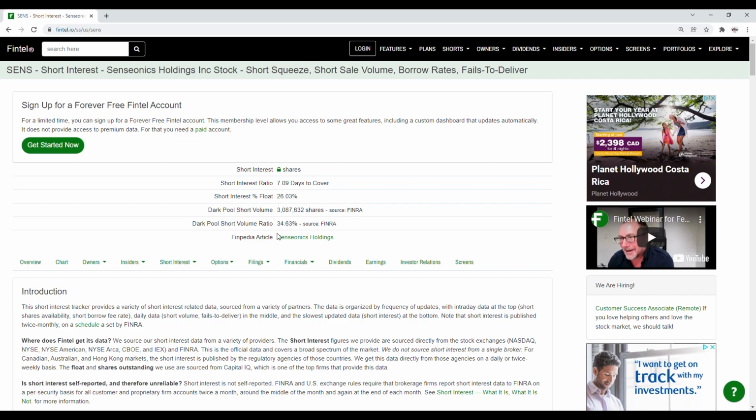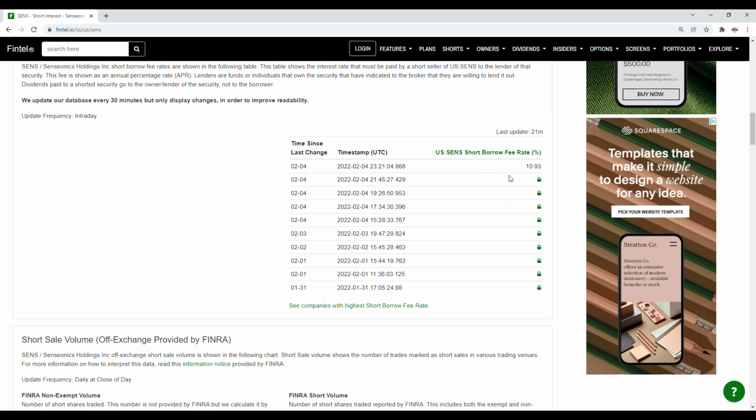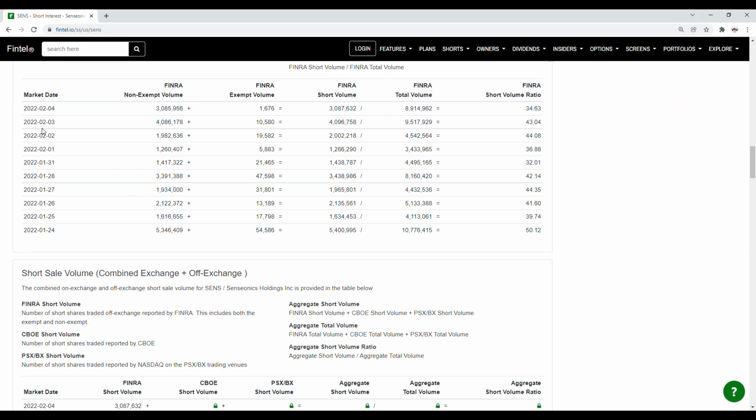So now when we take a look at the short interest, the dark pool short volume ratio is at 34.63%, and for the dark pool short volume, it is just over 3.08 million shares. Scrolling down further on the page, the short shares availability is at 50,000, updated 21 minutes ago, and for the short borrow fee rate, it is at 10.93%. When we take a look at the history of the short volume, we can see for the close of February the 3rd, it was at 43.04, and then for the close of February the 4th, for the Friday that just passed, being at 34.63.